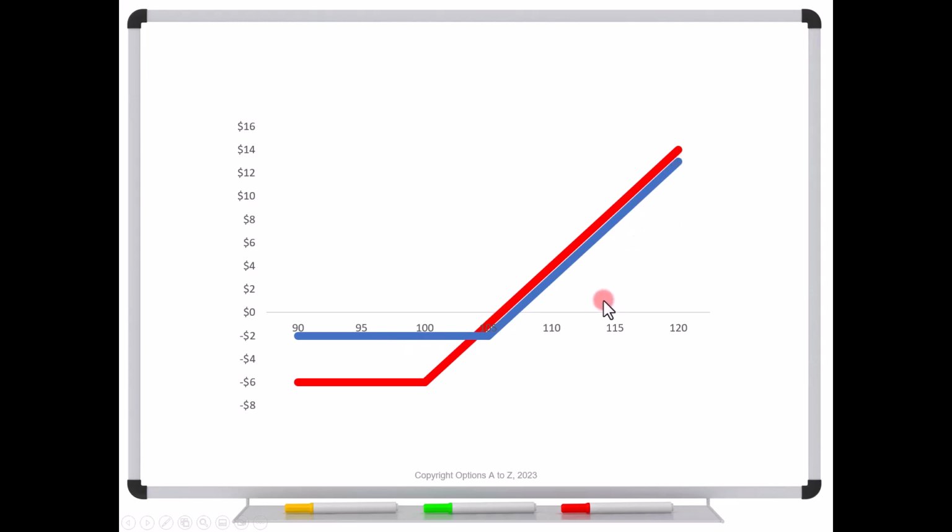Let's say the stock moves more in our favor. We roll for another $4 credit. And now we move from the blue line to the green. And again, we've shifted up another $4. But notice what happened in this case. We've gone from -2 as a maximum loss to now we've shifted the curve above 0. Now we can't even lose. We have a guaranteed $2 in our pocket, and we still have unlimited gains.